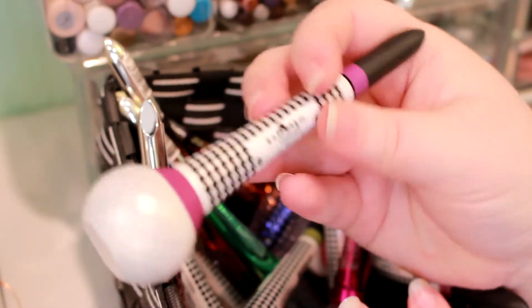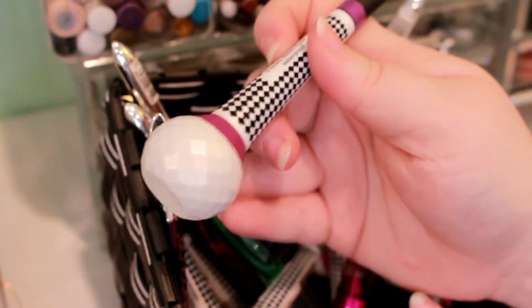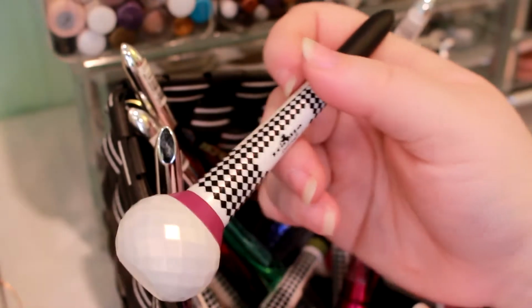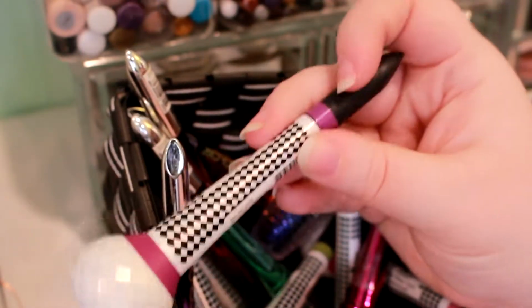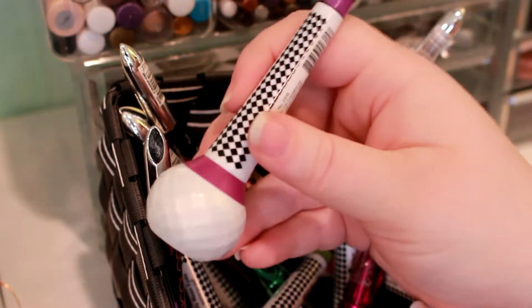These are from the brand Italia Deluxe. These are called the Lovely Neon Eyes. Same thing, liquid in the bottom, and then it has the pencil in the top. These were actually, I liked them. They were definitely really cheap from Amazon. I didn't really ever care for the pencils at the top. The actual colors were pretty, but these have all kind of dried out as well.